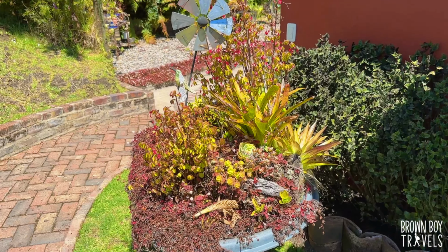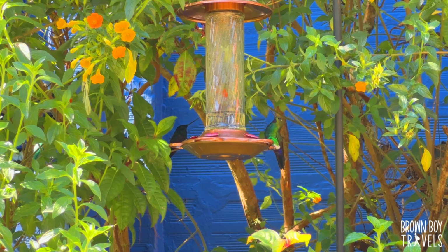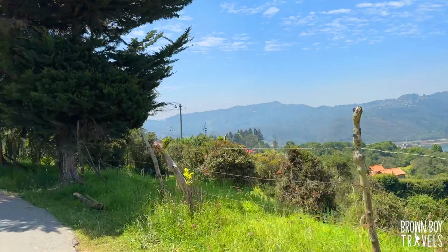Buenos dias, it's another absolutely gorgeous day in Bogota, and I came out for my second day trip. And I have found heaven on earth. This place is literally amazing, and I'm really surprised that not many people know about this. So it took about an hour and 15 minutes drive, and there's no public transport that comes here.